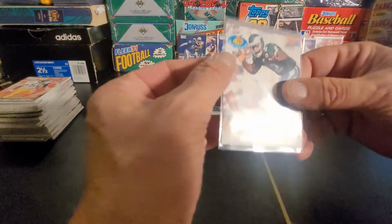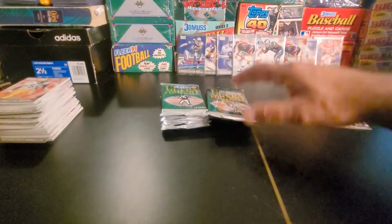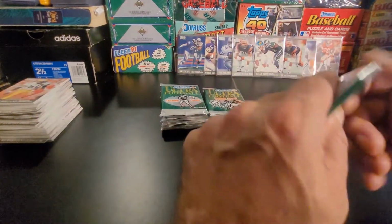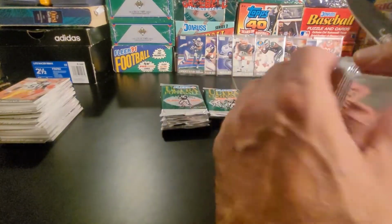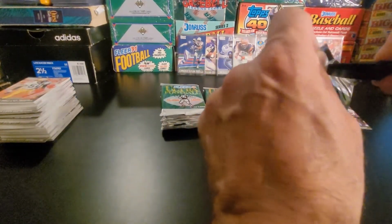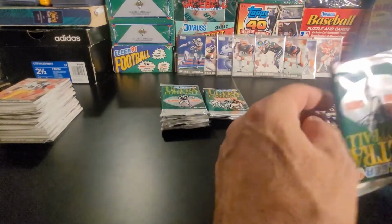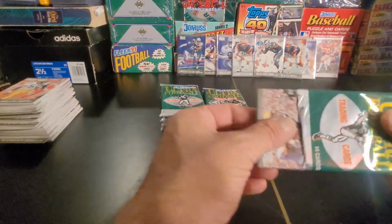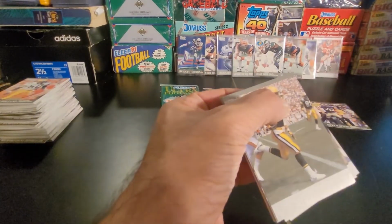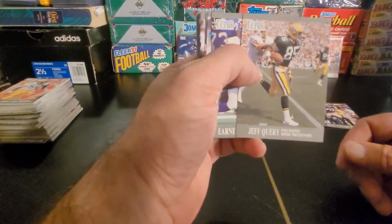And that is one of those Ultra Performances cards. Now, with the Ultra Performances, the best one that you'd be looking for is the Emmitt Smith. All of the other ones, I don't know if you'd really want to get graded. The cost of grading for all of them, from what I've seen, is more than their typical sale price. All right, Jeff Query.